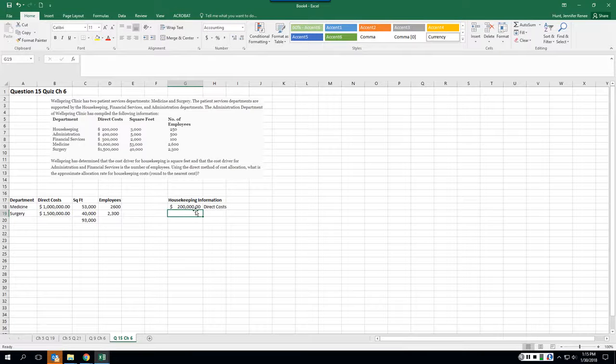Now what we need to do is take the amount that needs to be allocated out, which is our 200,000. Go ahead and click there. We're simply going to divide that by the square footage that we're going to be spreading that out amongst. So that'll be the 93,000 square feet. So we come to an allocation rate of $2.15, which rounded up is the correct answer for that particular question.